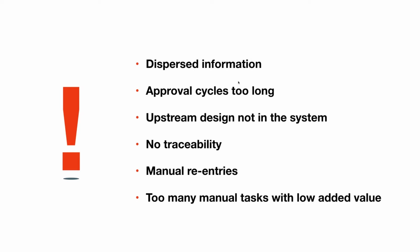The same for the validation of the design and the ability to trace all the different schema of production that involve the packaging. And of course, also the potential retries and rework that involve this production as soon as you are not able to reuse what was done in the past in order to serve the following production. And all of that is very much in touch with low added value tasks, but that have to be managed very often by high value people.